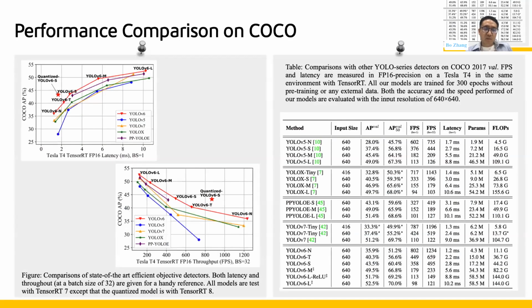So here is the performance comparison on COCO. Basically, we bring out the whole YOLO family, starting from YOLOv5, YOLOX, PP-YOLOE, and YOLOv7. And out of all the YOLO family, we actually achieve the best performance and the best speed on Tesla T4, both in latency and throughput, and the COCO mAP.